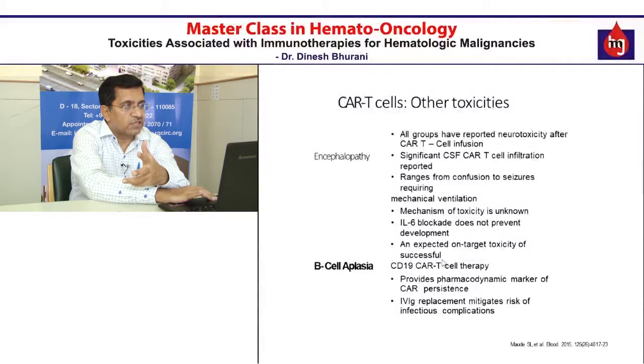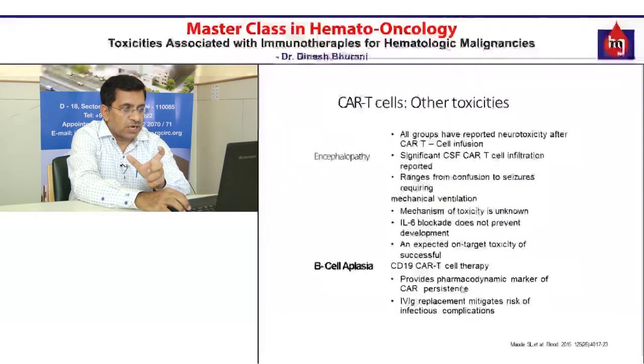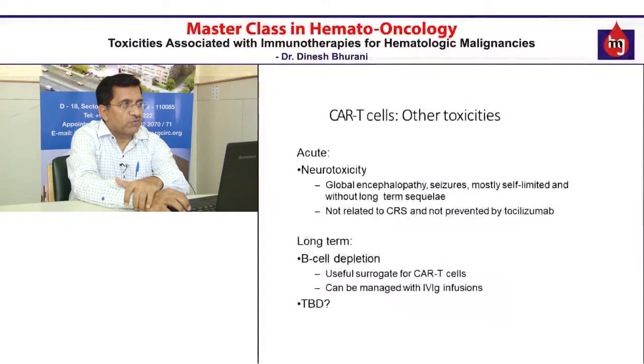The B cell aplasia is an expected on-target toxicity. It provides a pharmacodynamic marker of CAR T cell persistence, and the people who have developed severe symptomatic B cell aplasia require IVIG replacement to prevent infections.